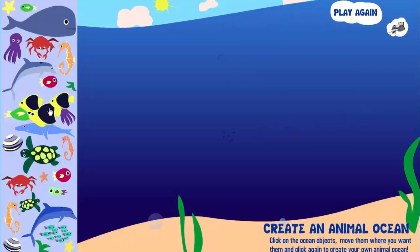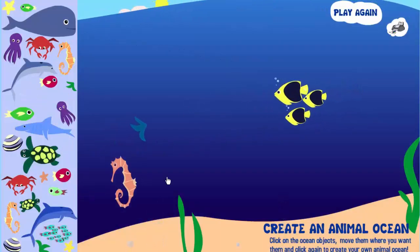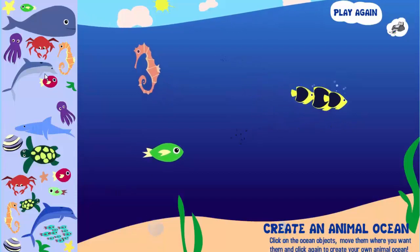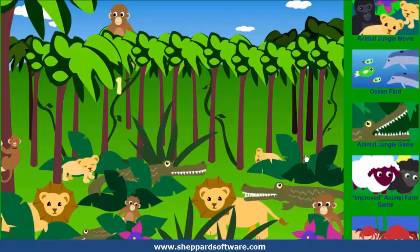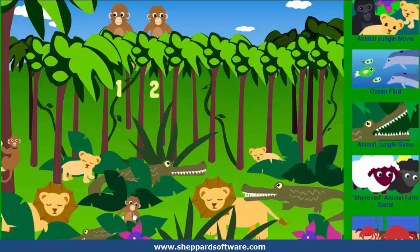Also check out our creative activity where kids can build their own animal environment. Great for all ages. Each environment also has a game about animal facts, animal flashcards, and a find and count animal game too.